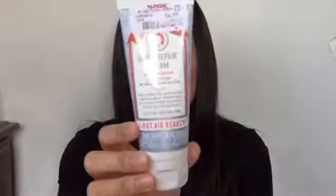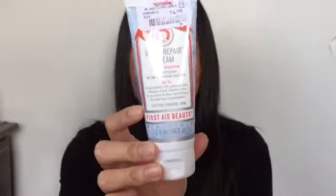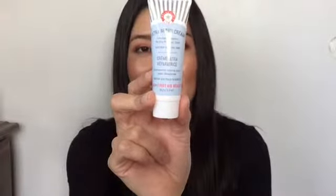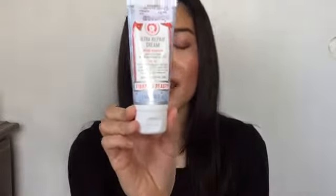I purchased this Ultra Repair Cream from First Aid Beauty from TJ Maxx a few weeks ago. This was $6.99, and I thought I might enjoy it because I really like the First Aid Beauty cleanser that I currently use in my double cleanse at night. I thought I might want to try a moisturizer from this brand as well. And then it turns out I already have a trial size version of this product. I found this in my skincare bin. So now I have to decide whether or not I want to keep this travel size version. If you've tried this product in the past, and if you have any comments about this, I'd love to hear your thoughts in the comments below.